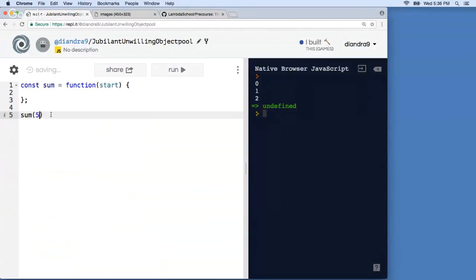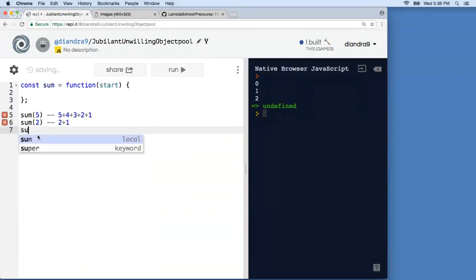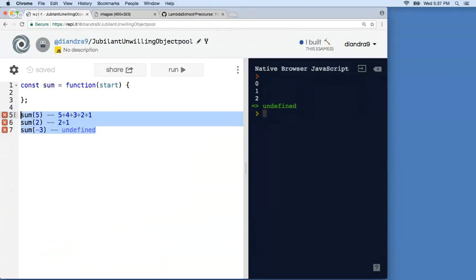So down here, if I did sum of 5, I would want that to be equal to 15, which is 5 plus 4 plus 3 plus 2 plus 1. And we could do plus 0, but there's really no point. So sum of 5 should give us that result. Sum of 2 would just give us 2 plus 1. And just like in our countdown function, if we did sum of something negative, it would be undefined. We wouldn't get a value back for this case because this function will only be designed to work with numbers 0 or greater, or 1 or greater, either way.